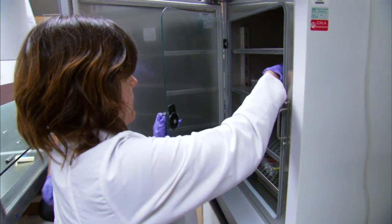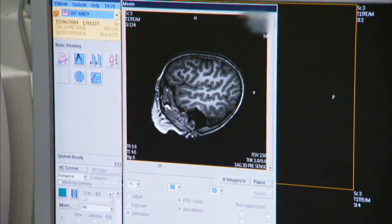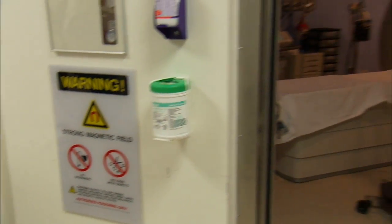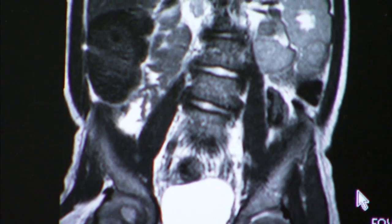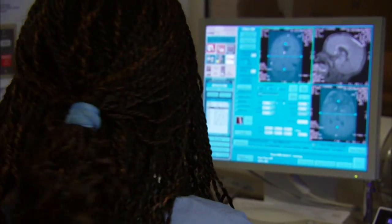Few fields of inquiry offer so much potential for unlocking the mysteries of disease as pediatric radiology. Most especially, the use of powerful new magnetic resonance imaging machines. MRI promises nothing short of a revolution in medicine. Imaging is one of the fastest changing areas in all of medicine.